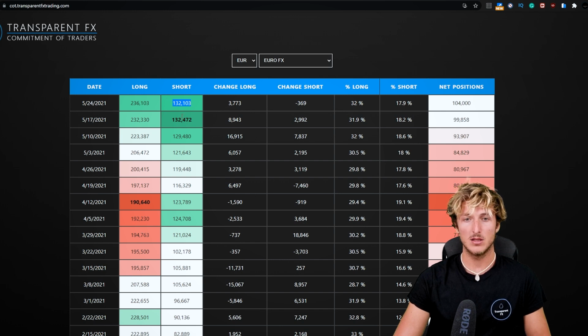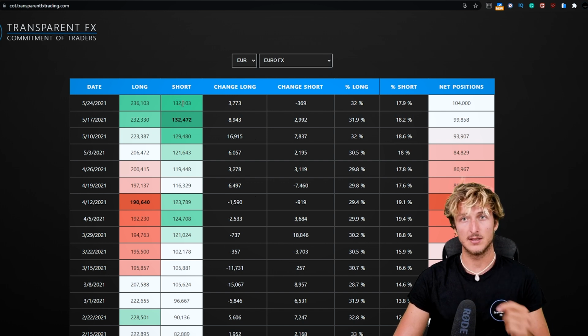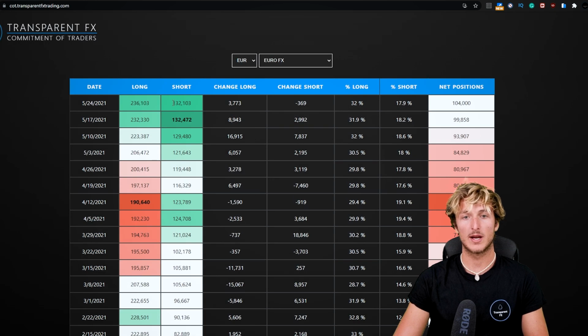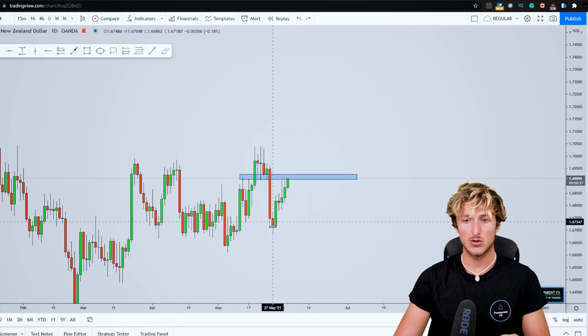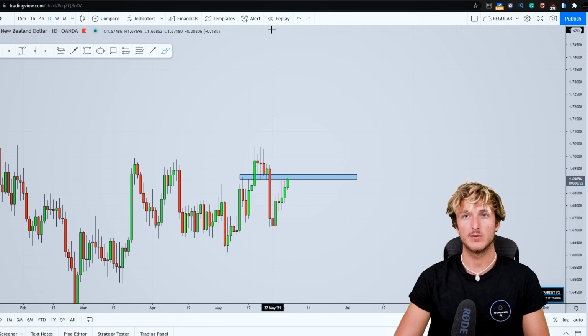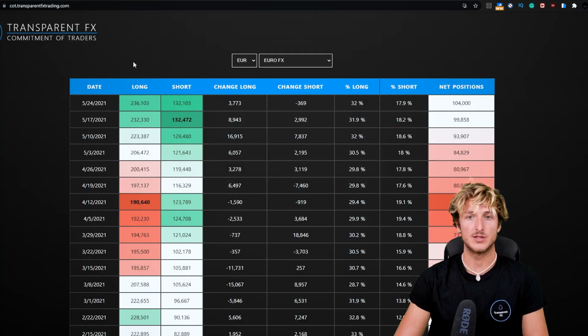However, as we can clearly see here, even though net positions are increasing because the longs are getting added more than shorts, the shorts are still getting increased since they have basically been rising from the 82k that we had here all the way up to 132k, which is one of the highest levels that we had so far in the short positions for the euro. Meaning that even though we're seeing this strength overall, we are seeing proper shorting and position building for shorts. So anyway, a rejection to the downside, at least in the short term, is very possible.